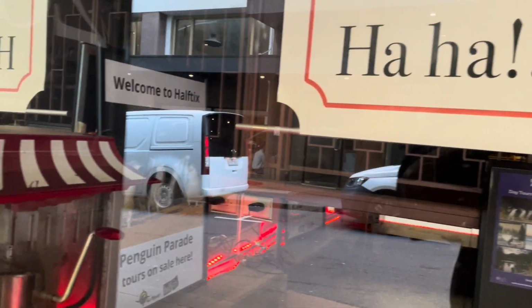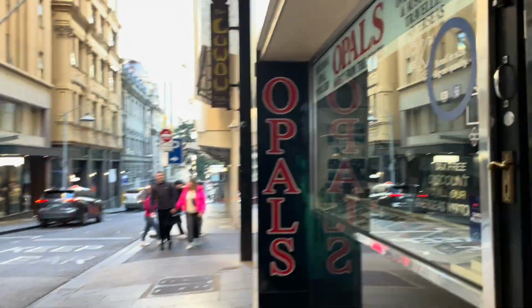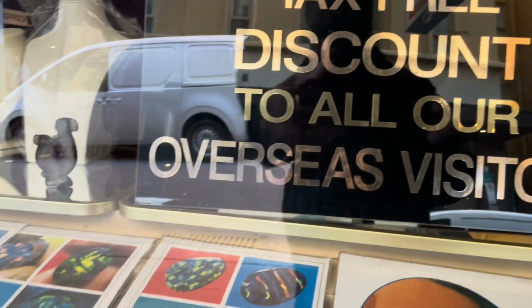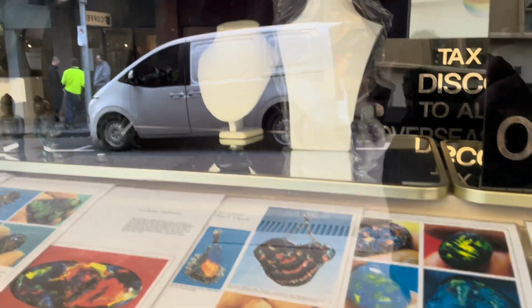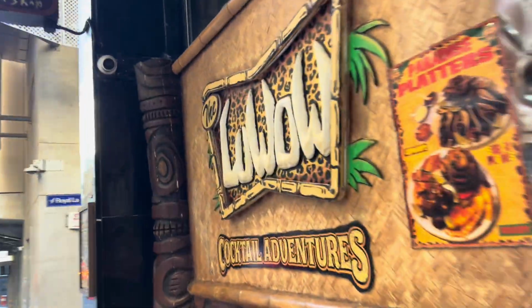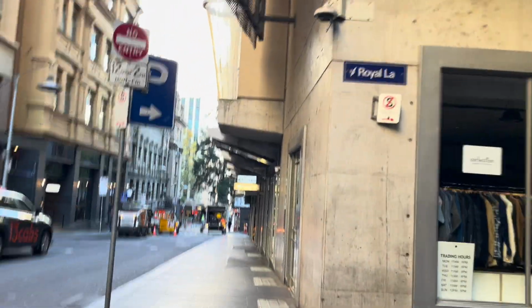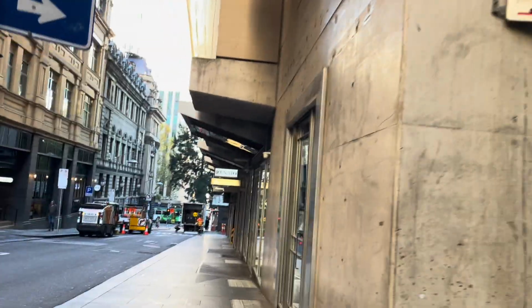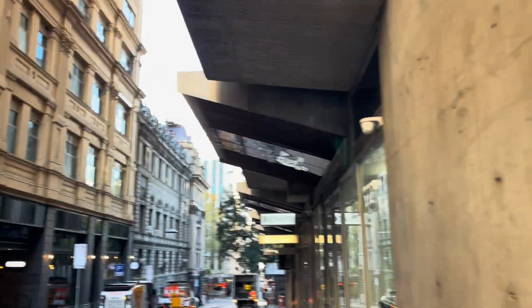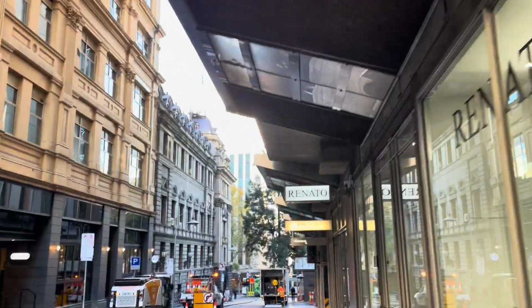There is a place which I'll be showing you a little later on where I used to come for walks a lot. They have tax-free discounts, tax-free opals for everyone, so please feel free to come there. That's mainly for tourists who would like to come and buy some opals. So that's a nice place. Unfortunately, I'm not a tourist, so I can't get a tax-free discount.